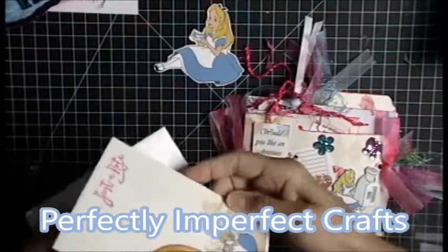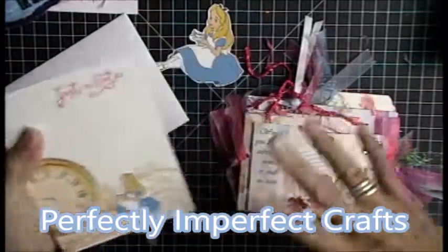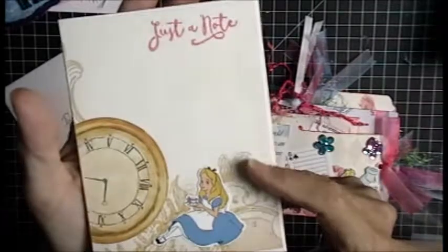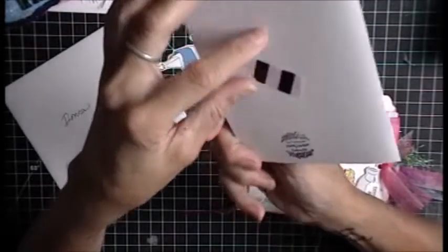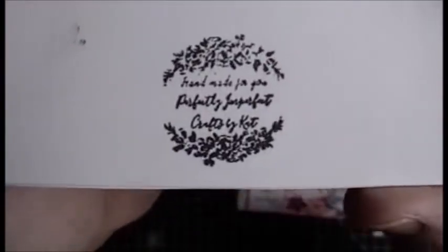And I was just like, wow. So she sent me this cute little package. I am blown away. Okay? Alice in Wonderland. Isn't this adorable? You all know me, and you know I love Disney. And look at how cute the little stamp is.